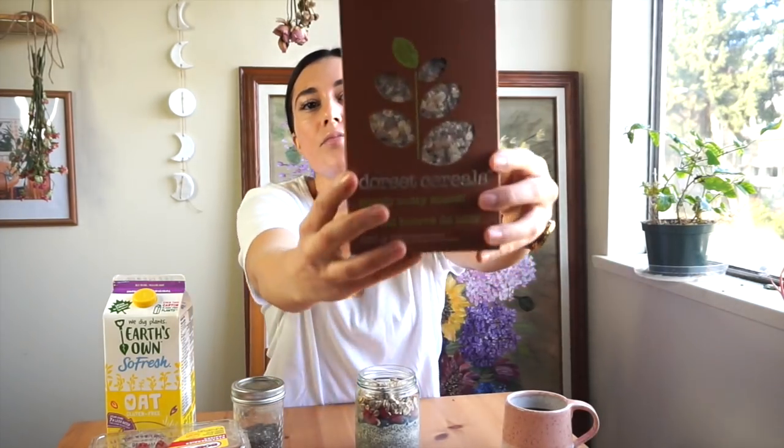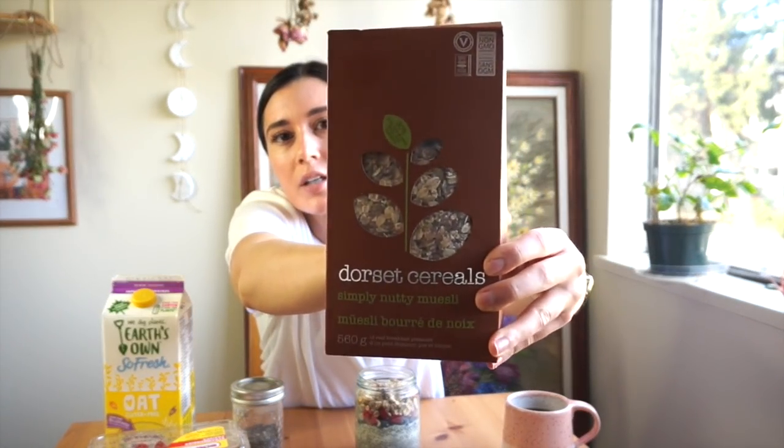The one that I bought this week because it was on sale is the Dorset cereals, which I will show you here, because this one is just made with whole grain oat flakes, dates, barley flakes, toasted wheat flakes, nuts, almonds, and sunflower seeds. So that's what I choose.